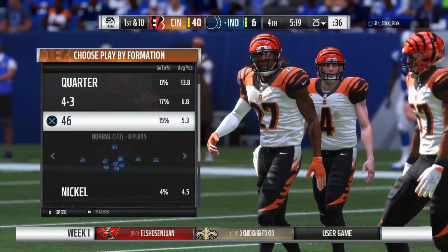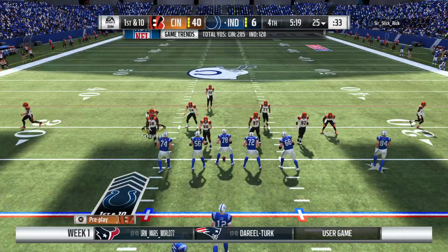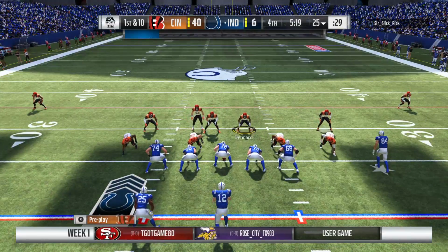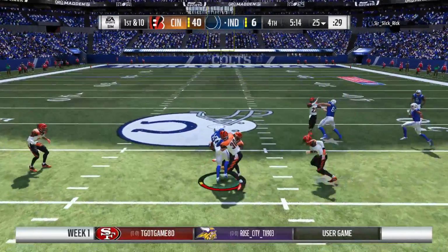Here comes the Indianapolis offense now as they get set to take over. And on that last drive, went for it on 4th, turned it over. A good job by their defense, though. They held them to 3, but this offense, they've got to be a little bit better, a little bit more careful here.